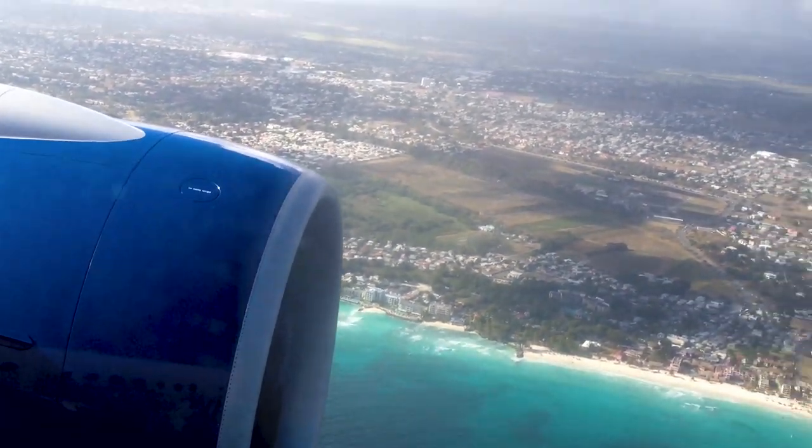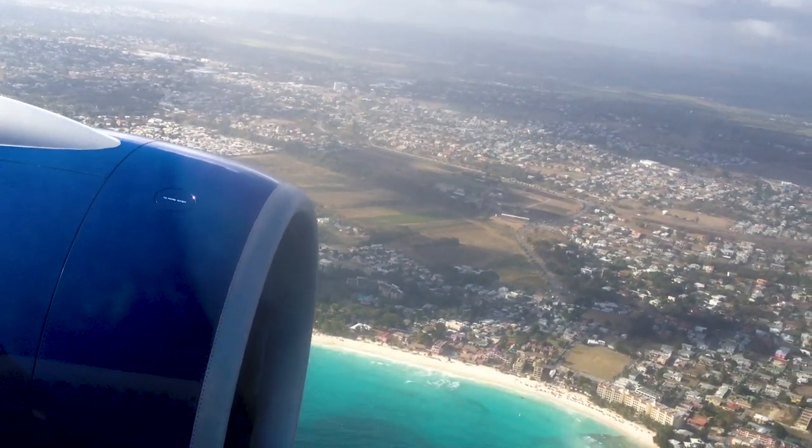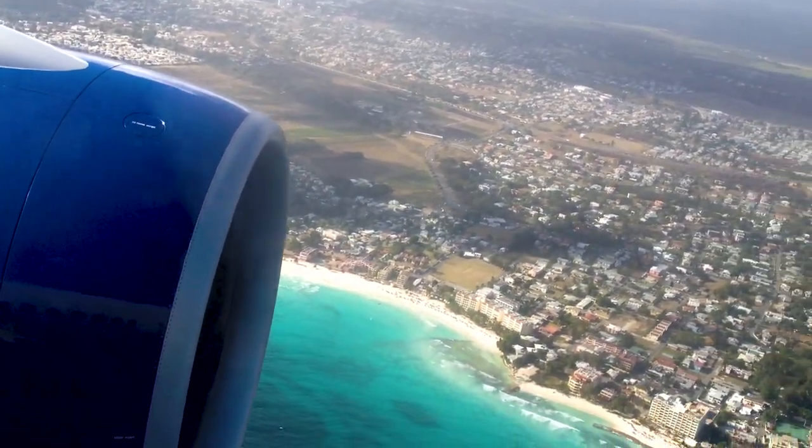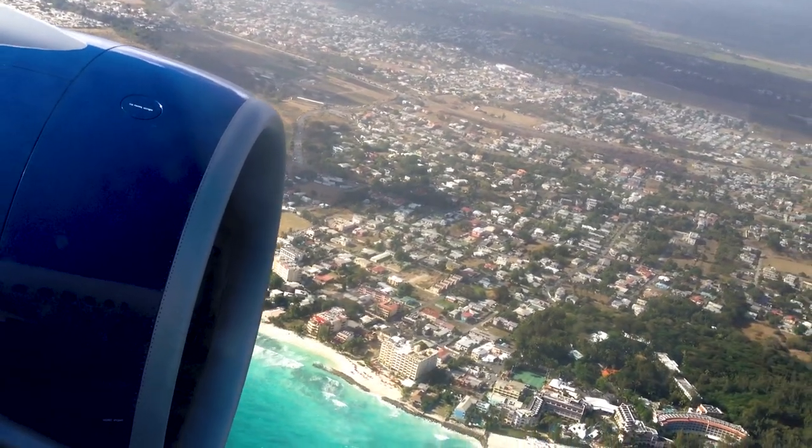Once again, incredible views from this rear-facing seat as we descended into Barbados. Just look at the colour of that water and those spectacular white sandy beaches.